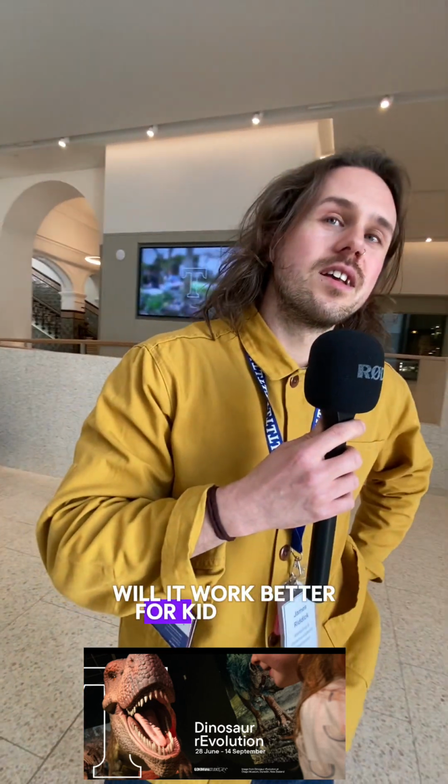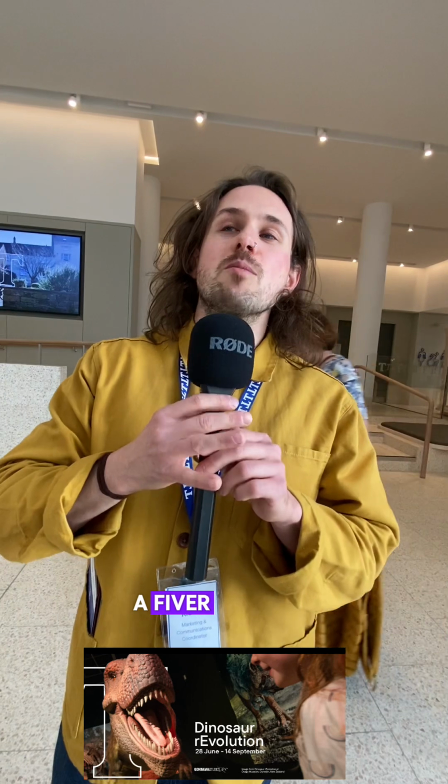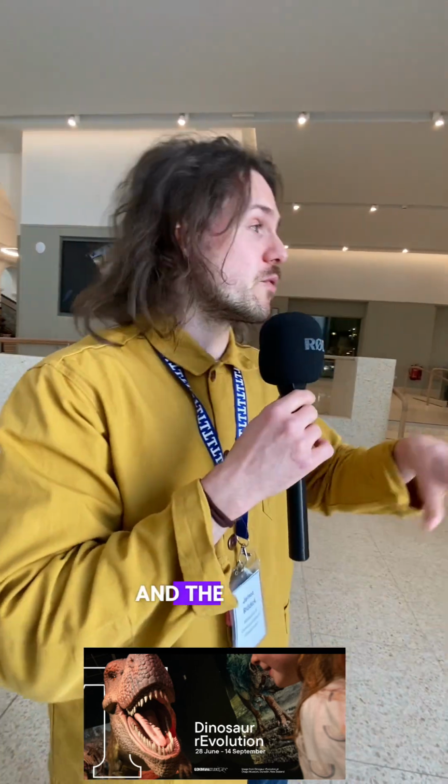Will it work better for families to become a member of Tullie House? Yeah, absolutely. There is a charge for children for this exhibition. If they visit just for one day, that's £5. But they can get an unlimited entry Dino Pass for £8.50, which they can use as many times as they want in the summer. And the rest of the museum for kids is free. It's just the Dino exhibition they need to pay for.